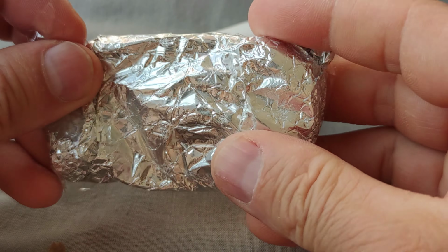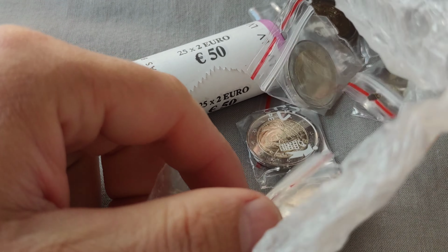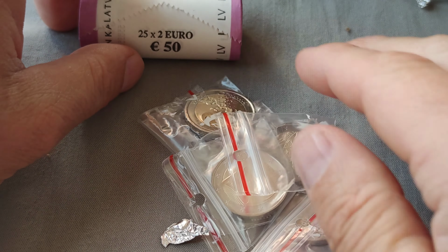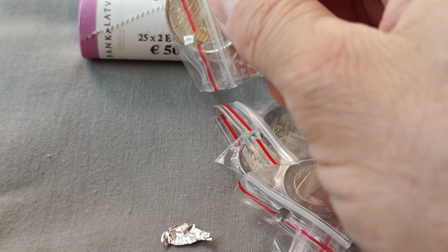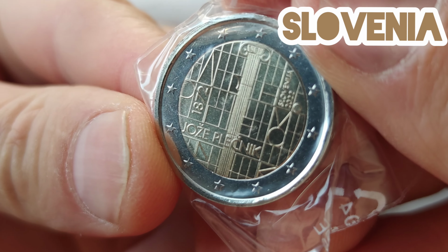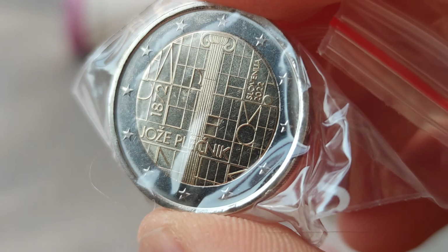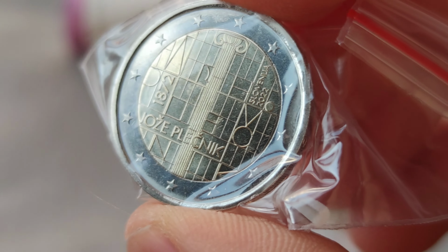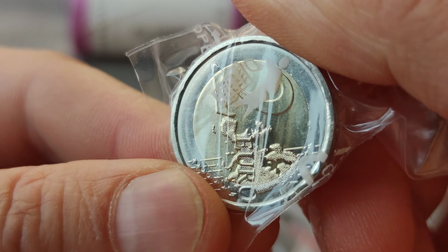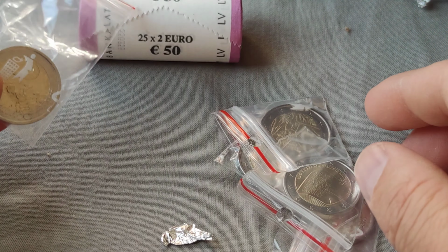Let's see what we got here. So here we got the 2 euro coin 2022 from Slovenia. You can see they are uncirculated.